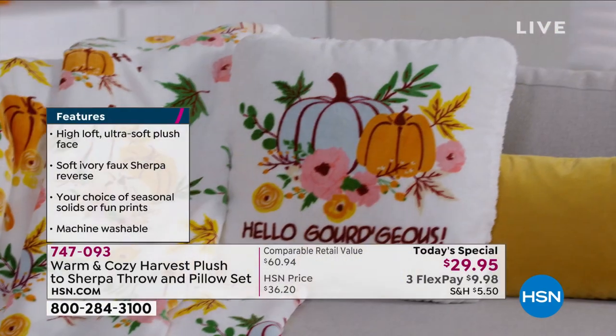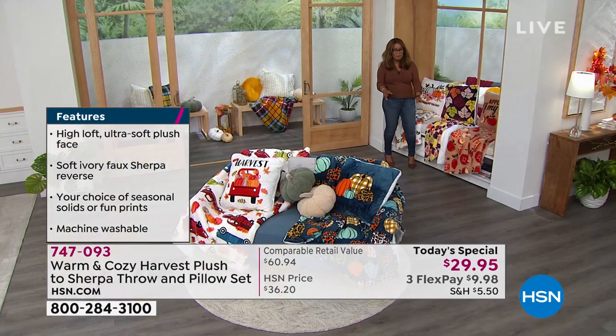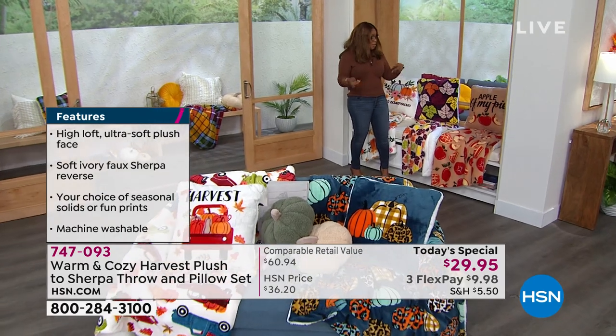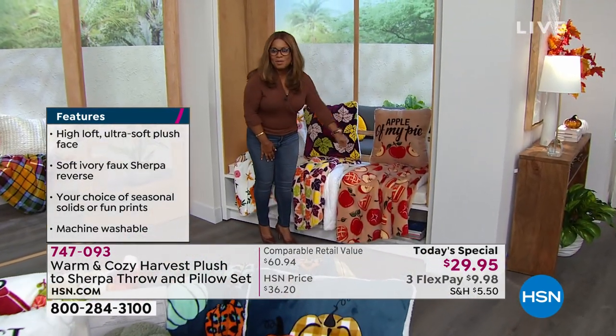All right, I've got to show you one more that hasn't gotten a lot of attention, and it is adorable. And you guys know how much I love to be in the kitchen, and I love to eat. And so look at this one. Check it out. Apple of my pie. Have you guys seen that one?